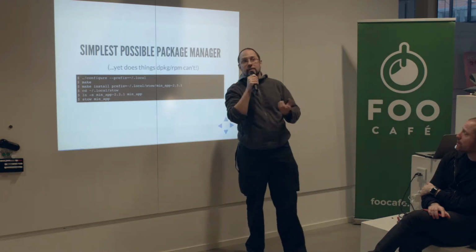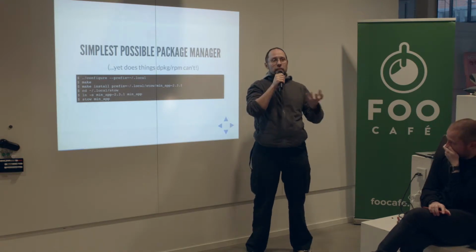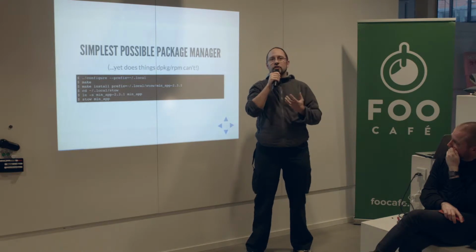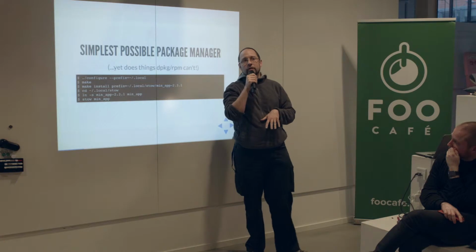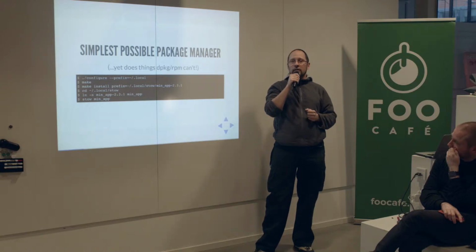You have versions of things. New version comes out, what are you going to do? Usually, you configure, you make install, and then you have the new version. Boom. What happens if the new version has fewer files than the old version? Usually there's no uninstall function, and usually that means you will have files lying around that belong to some old version because the install function didn't upgrade it.